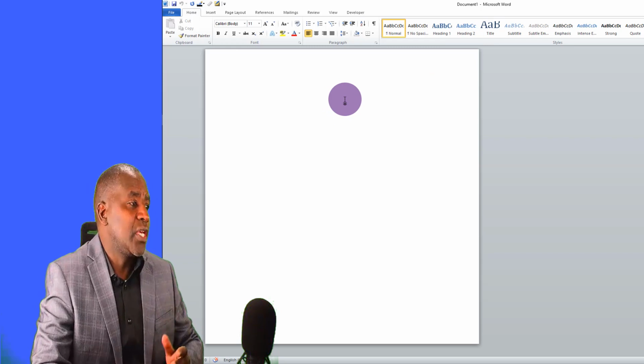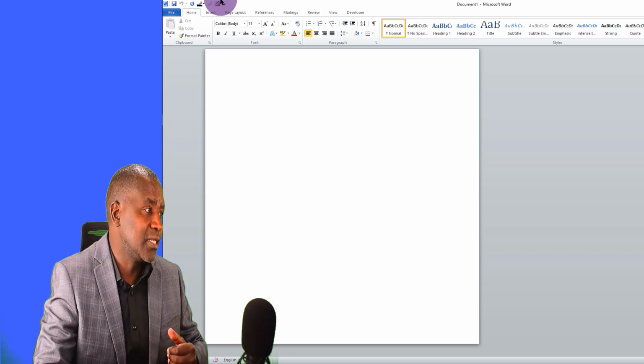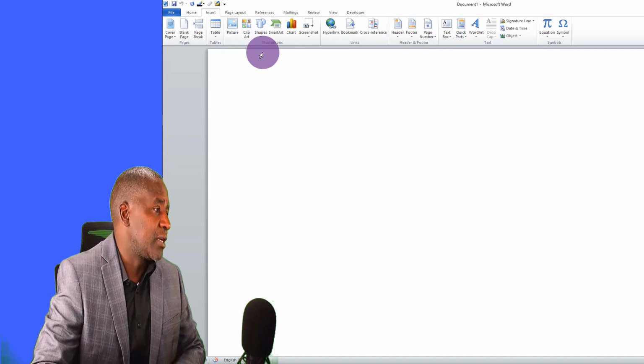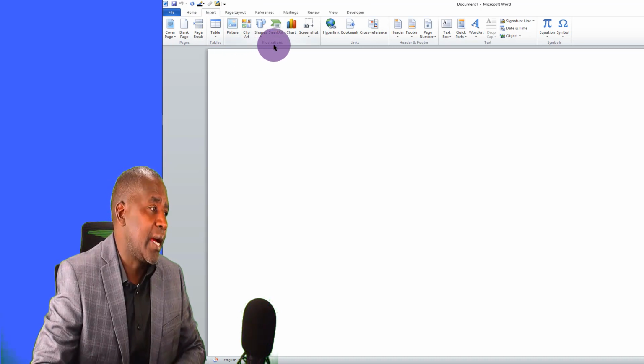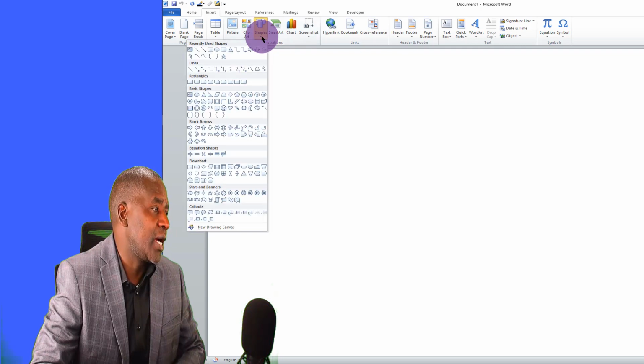You may be using one of the latest versions of Office. It really does not matter. When you go to the Insert tab, you will go to the group of tabs written Illustrations and click on Shapes. Just click on that downward arrow like that.